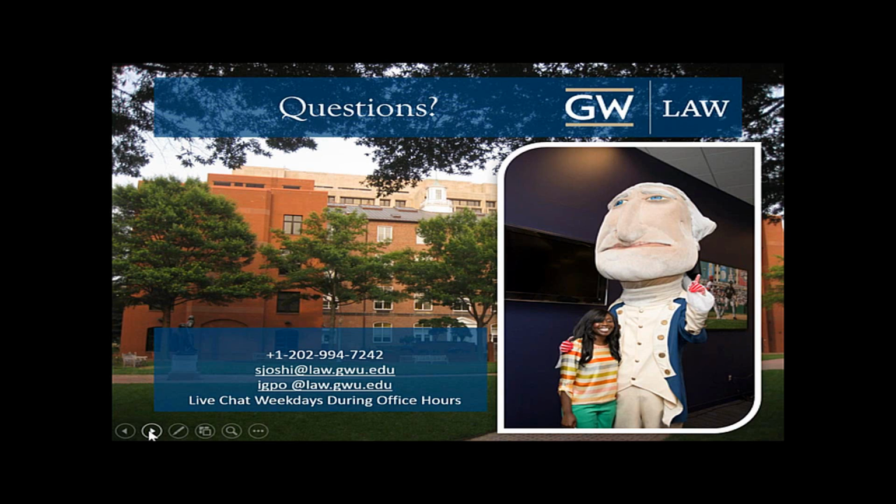Once we're notified that ISIP is happening for the year in question, we tell our students to get their resumes together, and they have to do something called a resume drop, where they put their resumes into this large pool of applicants, and they have to do it by a certain deadline. These deadlines are extremely strictly enforced.